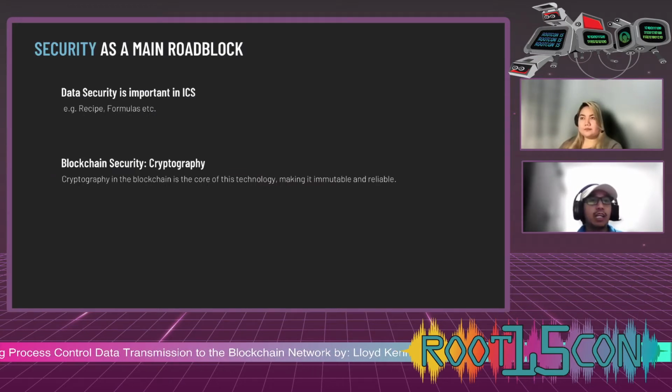So let's talk about first why security is the main roadblock. Okay. Data integrity, data privacy, and overall data security in general are all important for ICS. But why? For ICS use cases, ensuring data accuracy and consistency throughout its life cycle is critical. Data privacy is important because it protects intellectual property like formulas. It is very important for pharmaceutical companies to protect their formulas, as well as recipes, when sending them over the network. So blockchain has existing mechanisms to solve these issues by using cryptography.